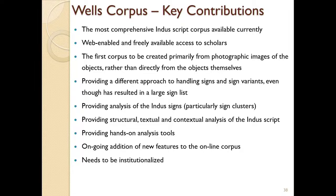See, he has a different approach towards handling signs and sign variants. People may or may not agree with it, but at least it provides a variety from which you can choose. He has done extensive work, he and others. Now many people are collaborating with Brian and Andreas Fuls, so there is more research work going on. In that sense, it's contributing heavily to the Indus script analysis. But it needs to be institutionalized. It's presently managed by an individual. That in the long run is not a good thing. So how to institutionalize will be the question they have to answer.